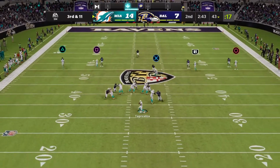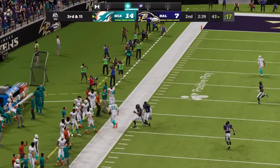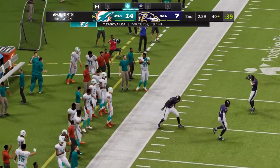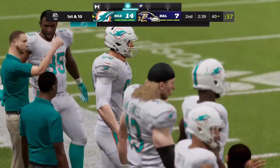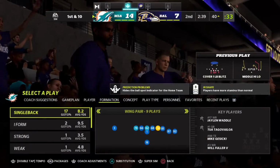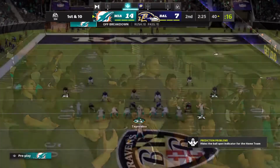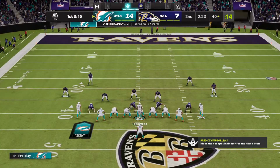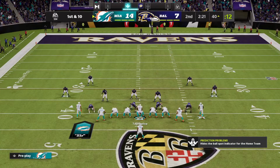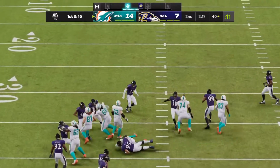Throwing is Tagovailoa on third down here. Throw left side here, complete to the tight end, Gesicki. And he's able to get this to the 40-yard line before he's out of bounds. So many times in my career, I've heard coaches talk about completions are one thing. As long as we're there at the catch and we get guys on the ground, we can live with that. But if you're going to give up 10, 12, 15 yards after the catch, then your defense is going to be in a lot of trouble.